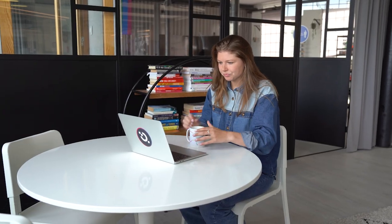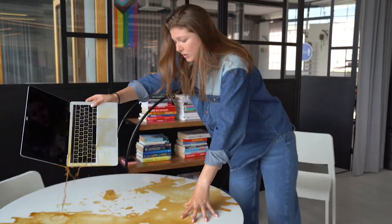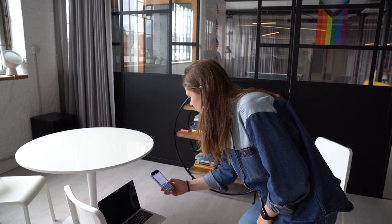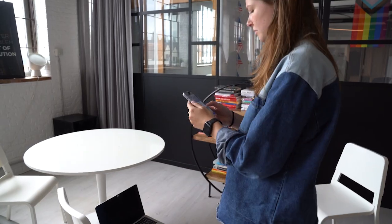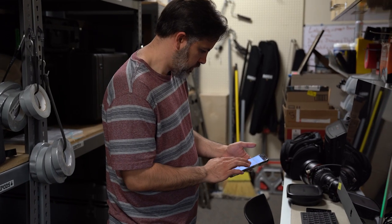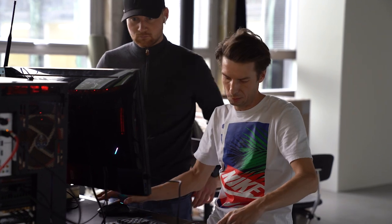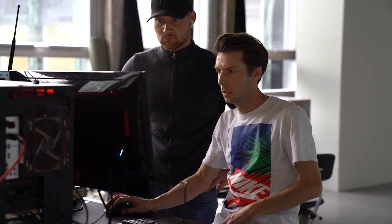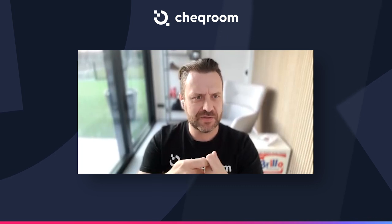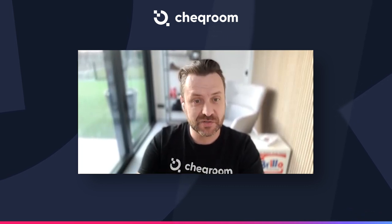What am I missing? What if it breaks down? Can I just flag it as being broken? I can add a little bit of context, like pictures of what exactly happened. We actually make sure that Cheqroom creates the nice workflow, so your equipment repair guy can be notified automatically, and pieces are pulled out of available equipment automatically. We make sure that those things happen in a very frictionless way.